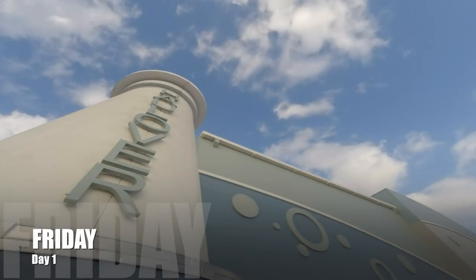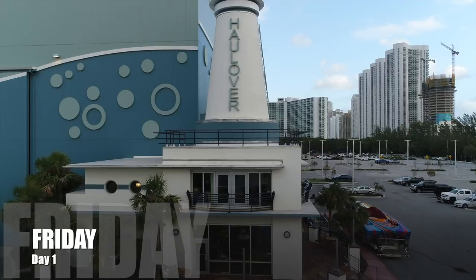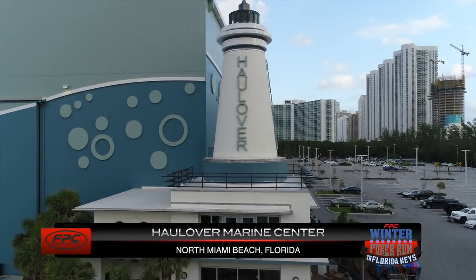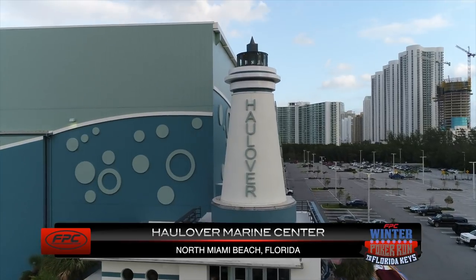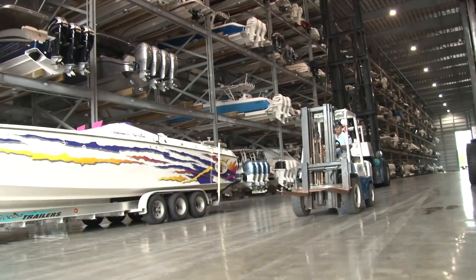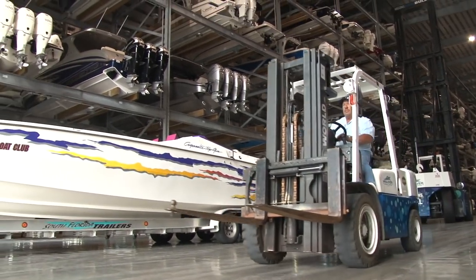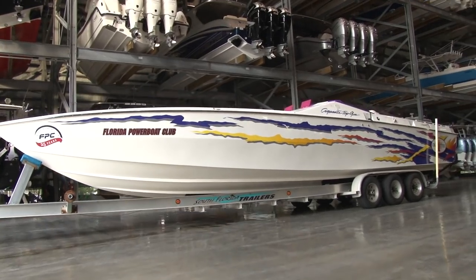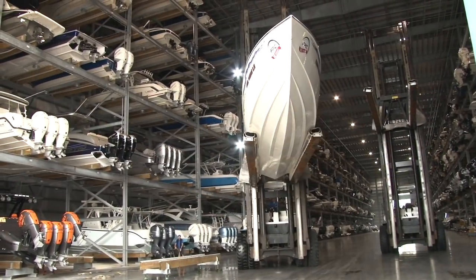This is Stu Jones, and we have got a lot to celebrate as we move into 2018 with our first event, the Winter Poker Run to the Florida Keys. And this is one that we have done many, many times. I want to say this is probably the 16th annual version of this event. It always changes just a little bit as far as the destination, but it's pretty much always going to be to the Florida Keys.